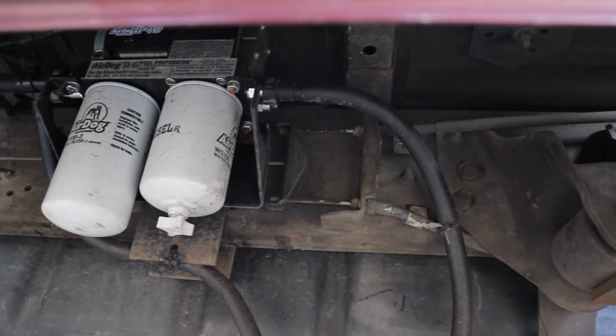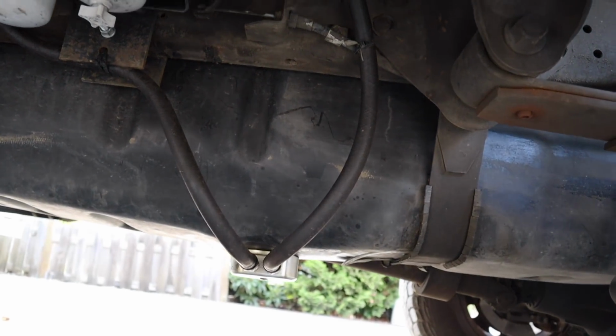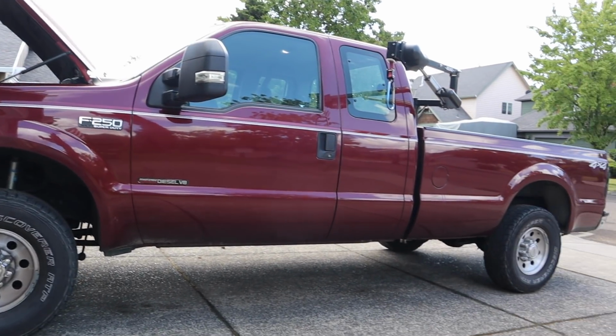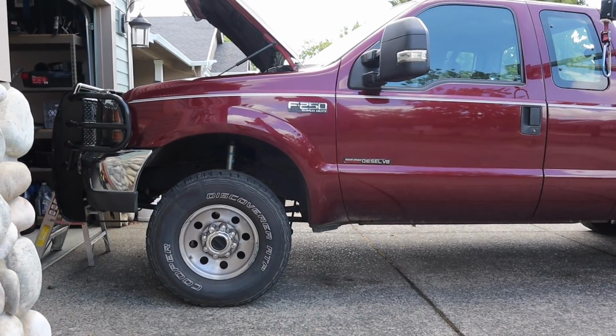You got the feed line and the return line off the AirDog pump. Nothing too crazy, but that is my setup. Alright, so now that we kind of got all of that out of the way, what do I plan to do to this thing in the future?